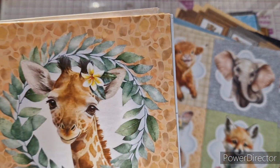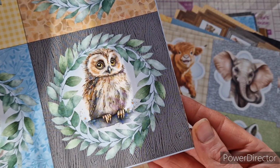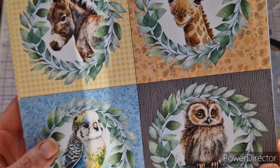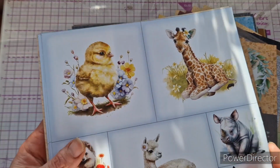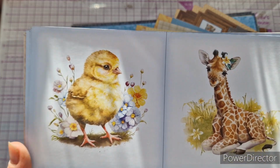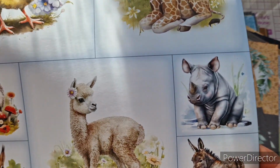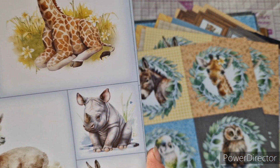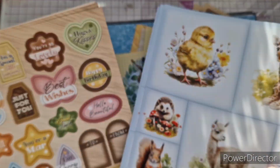Oh my goodness, look, a gorgeous giraffe. The donkey. An owl, and a budgie, maybe. Okay, what else? Oh my goodness, would you look, that chick is just Easter personified. Look at that hedgehog. Oh my, look at the llama. No, actually it could be an alpaca. I think that's an alpaca. Either way, so cute. Got the rhino again. Oh my word, this is going to be so much fun.